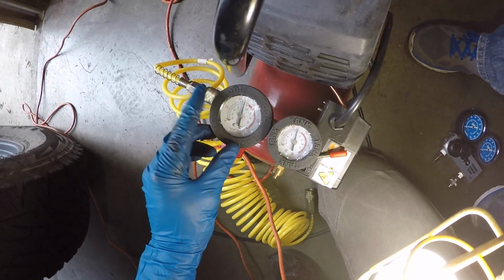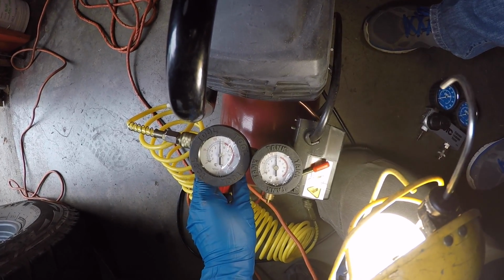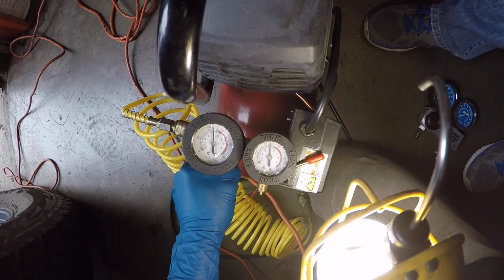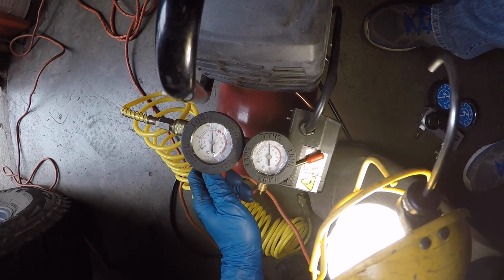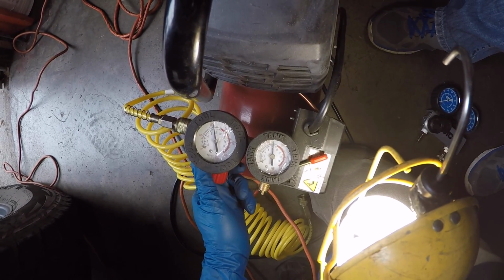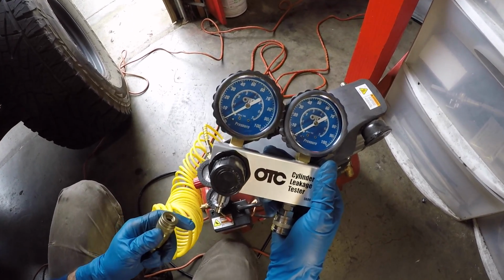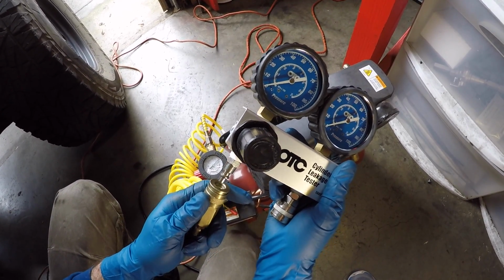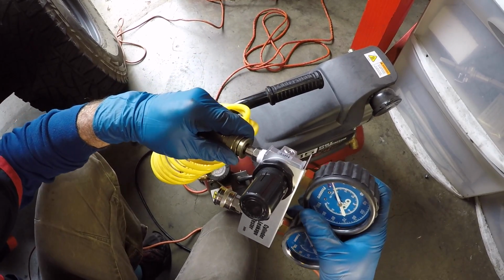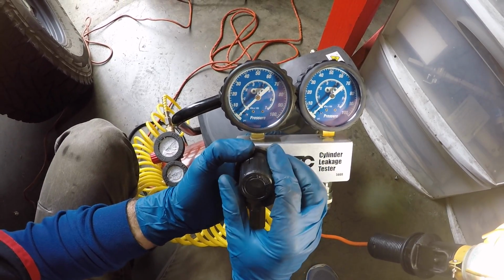So here's the regulator for my air compressor, and I have this red knob, and right now it's at about 120 psi. I'm going to dial it down to 100. So you just rotate it counterclockwise, and I'm going to get it right to 100. And here's my OTC leak down tester. So I have to hook up the air supply to this side. So you pull back the collar and you push it on. Oh, there we go. So now I need to put this pressure at 90.